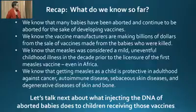We know that measles was considered a mild, uneventful childhood illness in the decade prior to the licensure of the first measles vaccine, even in Africa. We know that getting measles as a child is protective in adulthood against cancer, autoimmune disease, sebaceous skin diseases, and degenerative diseases of skin and bone. So let's talk now about what injecting the DNA of aborted babies does to children receiving those vaccines.